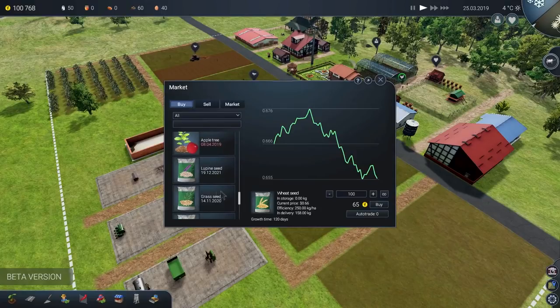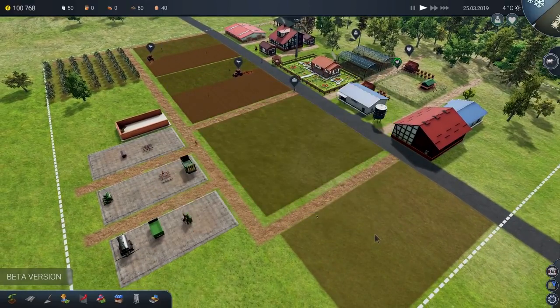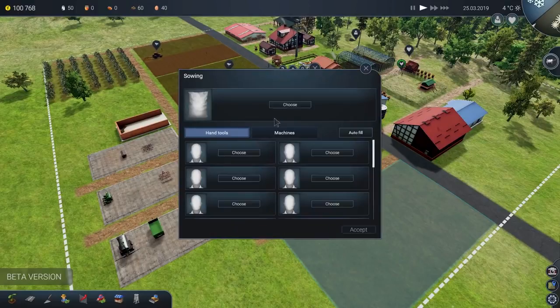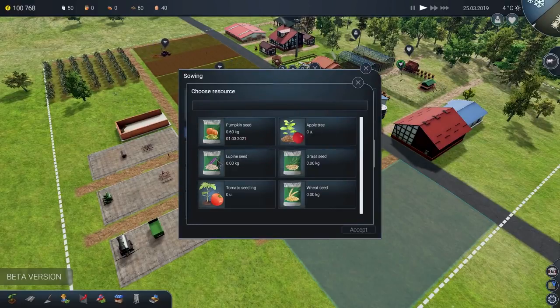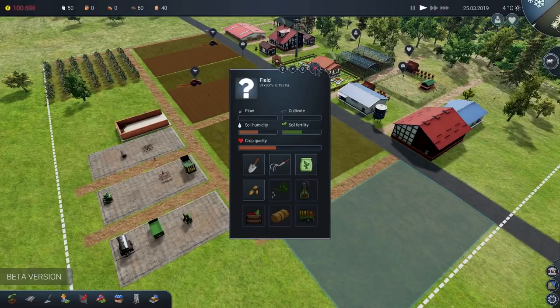Then I might grow this lupine. I don't know why I want to grow lupine, but I just do. So we'll grow that maybe in the smaller field here. So let's go. Yep, choose lupine seeds. Because we've not got much choice of anything else. Tomato seedlings. Do you grow a massive field of tomatoes? I would have thought tomatoes would be greenhousey sort of things. So let's grow a field of lupine. Yep, so let's buy that.